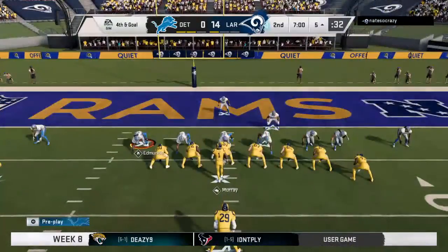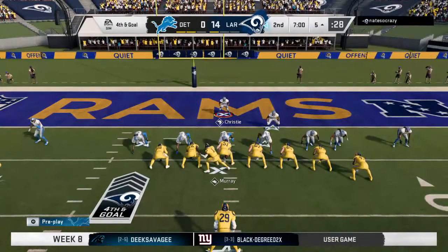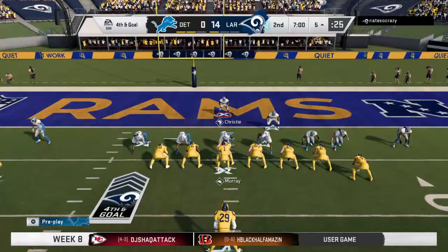Well, they're going to try this thing. They're at the 5, 4th and goal. They're going to go for it. We'll see. Run, probably pass too, both in the arsenal.